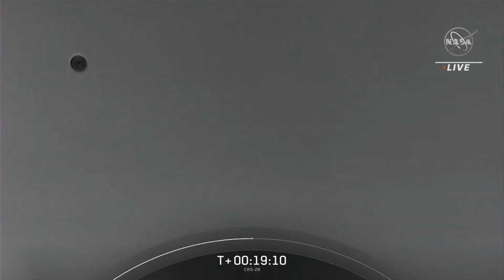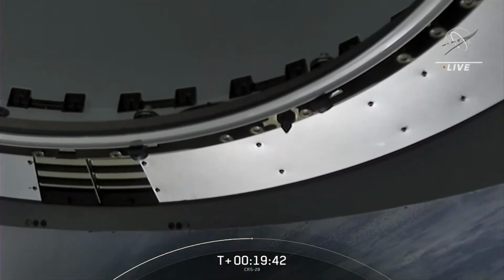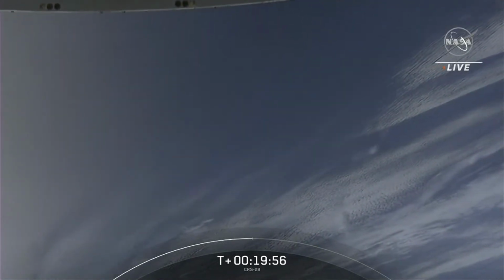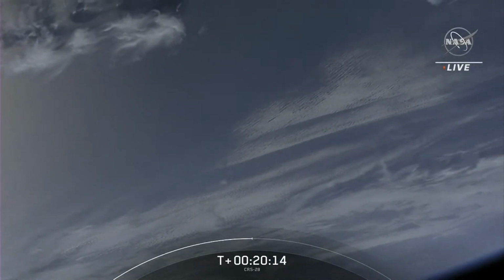Once Cargo Dragon is docked to the station, Rubio and Hoberg will begin hatch operations to open the hatches between the International Space Station and Cargo Dragon. And again, this is live mission operations of the CRS-28 resupply mission to the International Space Station. If you are just joining us, we are currently waiting on the nose cone deployment of the vehicle. And we currently see that nose cone opening. And we have confirmation of nose cone deploy.